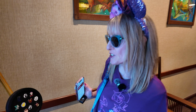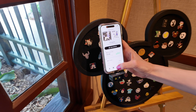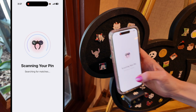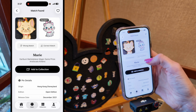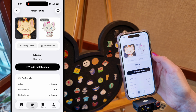Okay, we're at Guest Relations at Animal Kingdom. I found a pin to scan. I'm going to scan Marie here. So I got to scan, take a picture. Now I believe that that's a fake. I have not been able to look at it yet. I didn't take it off the board is what I mean. And it popped up as that, and that is not the correct match. I think this is the correct match though.